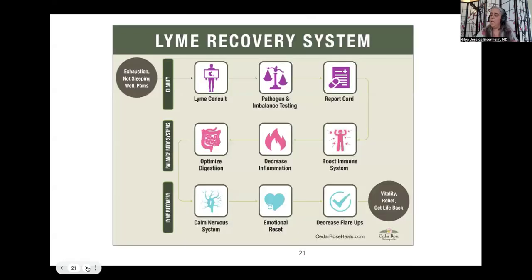So I'm going to go to the next slide. This is a little visual of my Lyme recovery system. We start up here with exhaustion, not sleeping well, pains, all the cognitive neuropsych things that we talked about, brain fog, mood swings, whatever. So we want to get clarity first: do a consult and do some testing. This might include some testing of the gut. And then we have another consult where we go over everything.